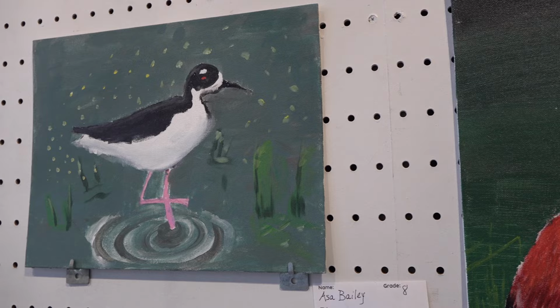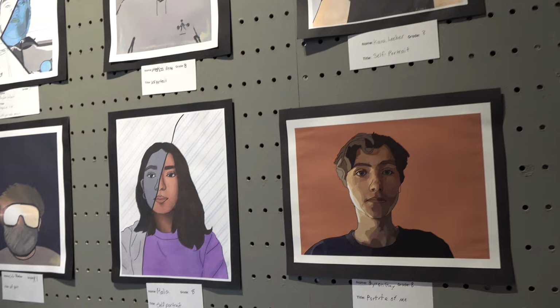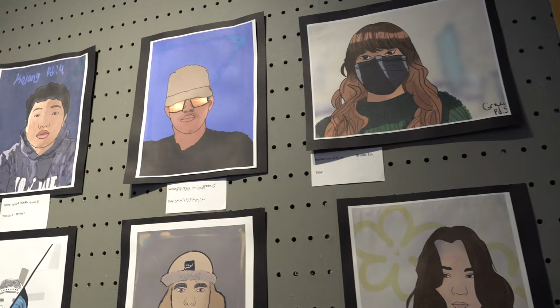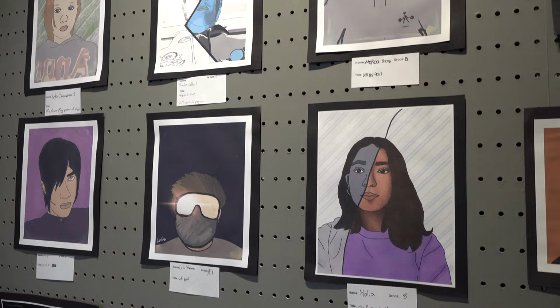I'm also a digital art teacher, so we work on the iPads, and we work with a program called Procreate. There's many different projects and many different things you can do with that. You can do regular two-dimensional art. There's a 3D program in there too, and you can also do animation. So we really do quite a variety of projects, and it's exciting to see what the students come up with in their interpretation of each assignment, because each student is different.